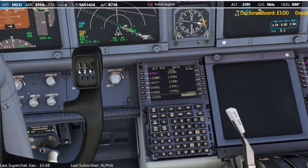Hold short of Zulu, Scandinavian 490. You can expect further up there.